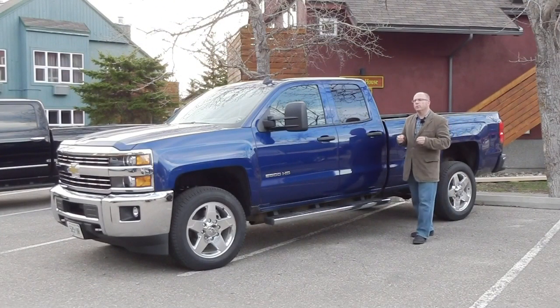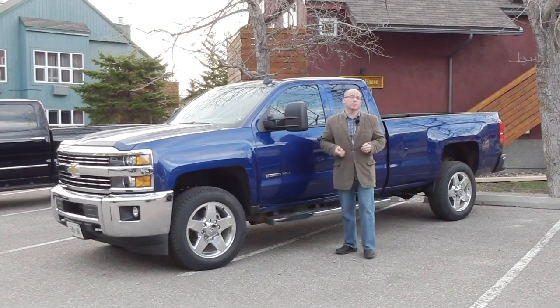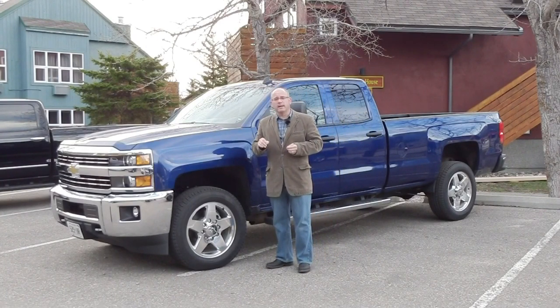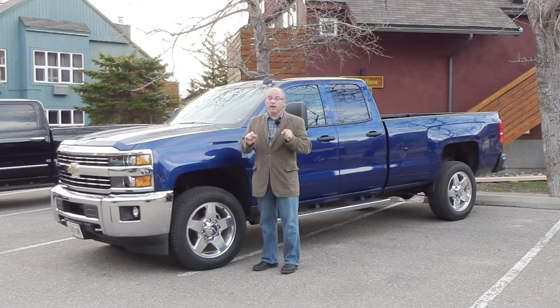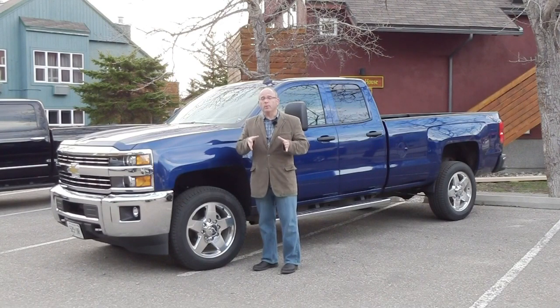Now there's a lot of people who need the robust HD chassis, but not everybody needs 765 foot-pounds of torque out of that Duramax diesel. So you could consider a truck like this. Now how do we know it's a truck like this? Well, very simply, because you don't have the Duramax chrome lettering on the hood, that means that we've got the 6-liter gas version here.